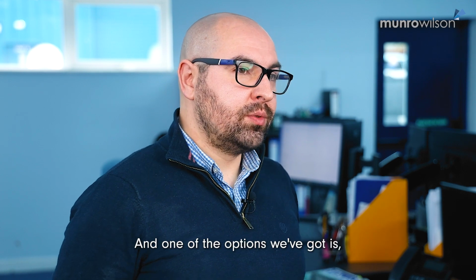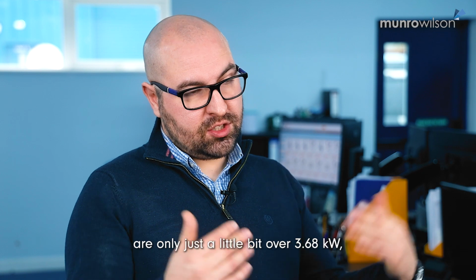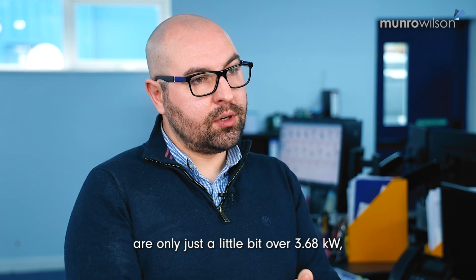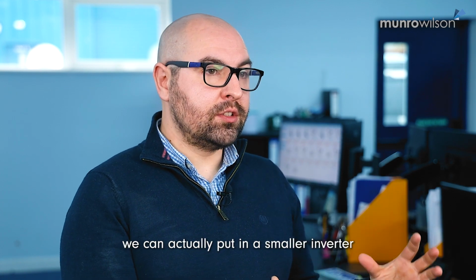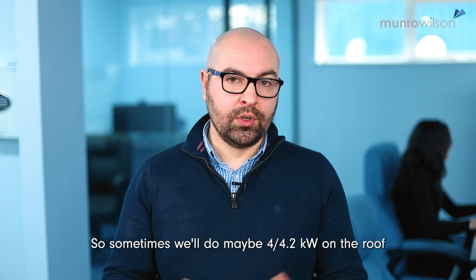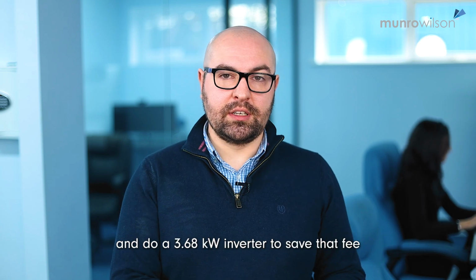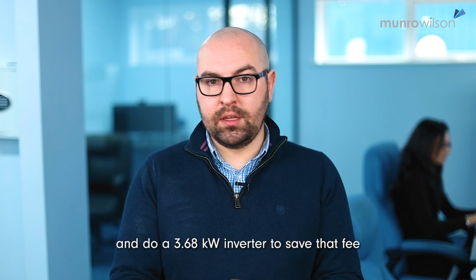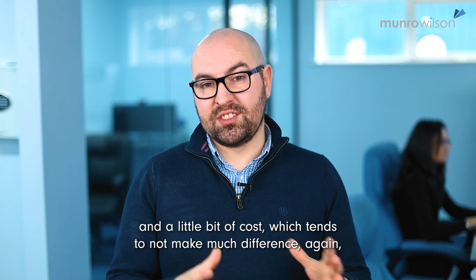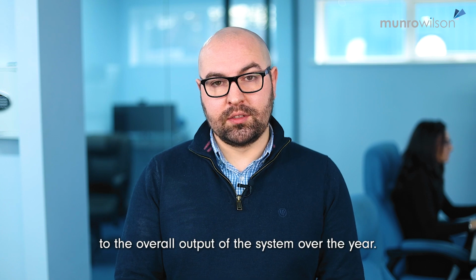And one of the options we've got is if the panels we can get on the roof are only just a little bit over 3.68 kilowatts, we can actually put a smaller inverter and avoid the fee and save a little bit of cost there. So sometimes we'll do maybe 4.2 kilowatts on the roof and do a 3.68 kilowatt inverter to save that fee and a little bit of cost, which tends to not make much difference again to the overall output of the system over the year.